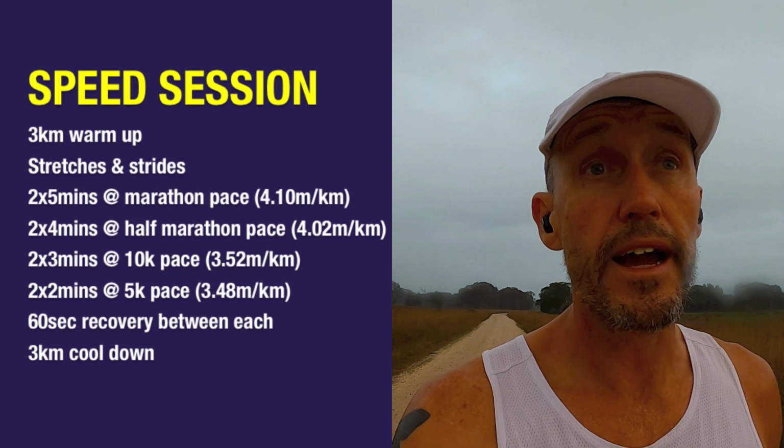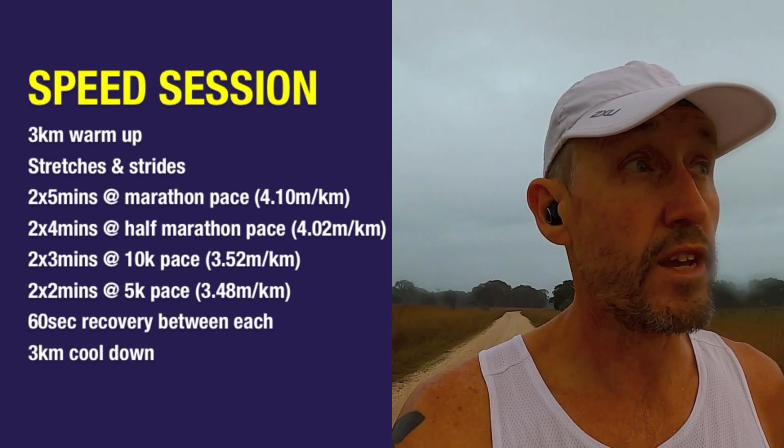And the goal for this session in particular is to get pacing right. I want to do the 5 minutes at marathon pace, the 4 minutes at half marathon pace, the 3 minutes at 10k pace, and the 2 minutes at 5k pace. I'll put up on screen, probably over on this side, guys, the goal paces for this session.